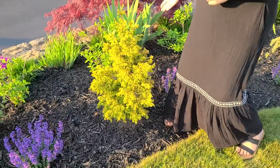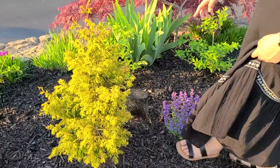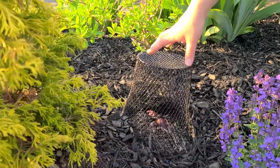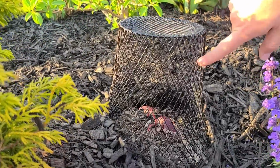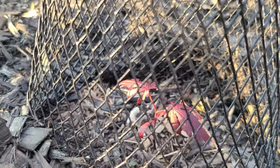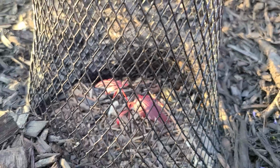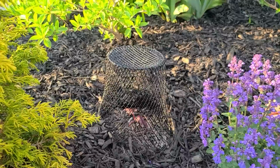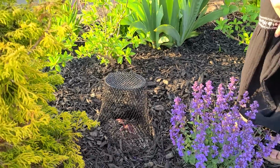And here on the side of it, I was actually adding some fresh soil to the base of this plant, and I found that there was a Japanese maple seedling. So I put a cage around it. Cage being one of these mesh baskets from the Dollar Tree. This is great to use as a cloche to protect things in your garden. And I'm just gonna let it grow on in there. And then once it gets bigger, I can transplant it somewhere else in the garden.